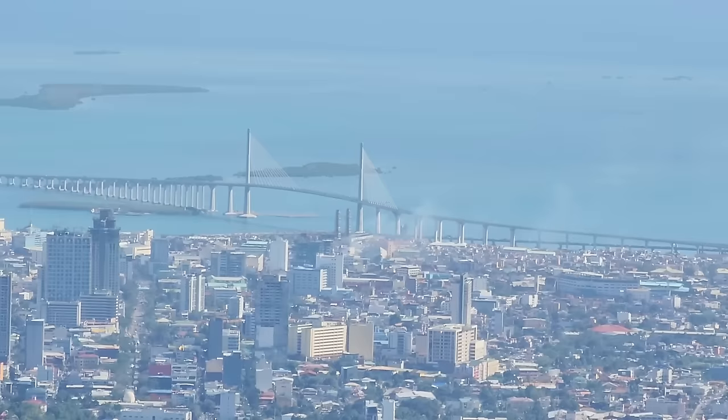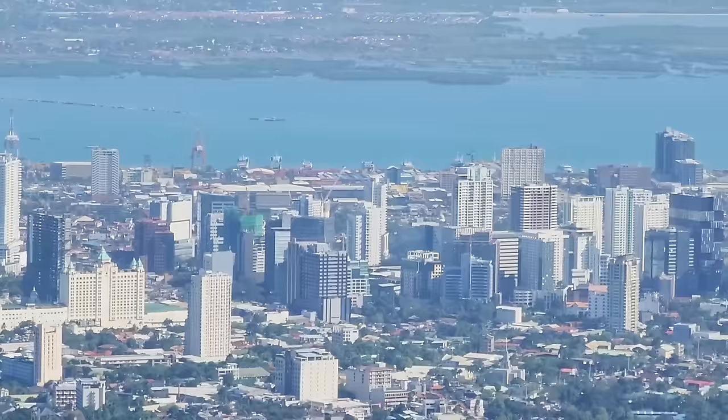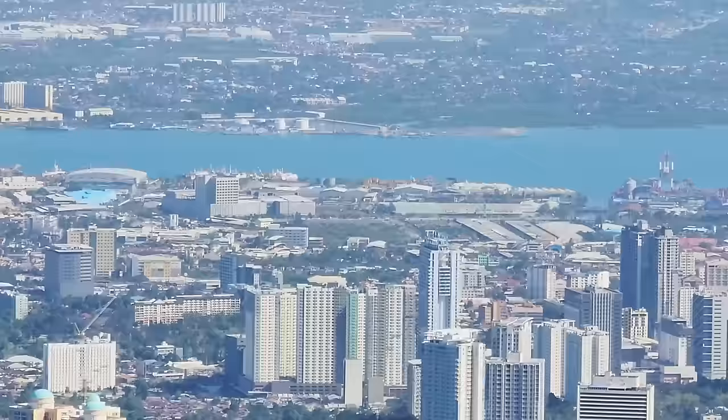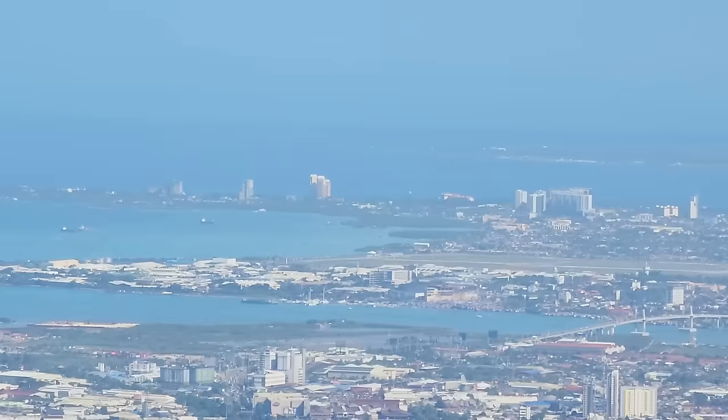It's that tiny little thing in the distance there, and I'm on 10 times zoom. It is just unbelievable. That's Cebu. You can see our house from here. That's it right there somewhere. Wow. Awesome though, eh? That's Mandaue. And then behind Mandaue, that's Lapu-Lapu. And you can see on the end there, all the resorts.